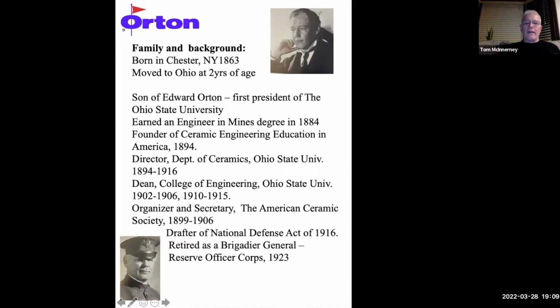So his father moved the whole family to Ohio when he was the age of 2. The reason being that his father was offered a position to become the first president of a newly formed college in the state of Ohio. And that was to be eventually the Ohio State University. So Edward Orton was exposed to academia from a very young age, and he hung around the Columbus area and Ohio State, and therefore ended up enrolling in school.